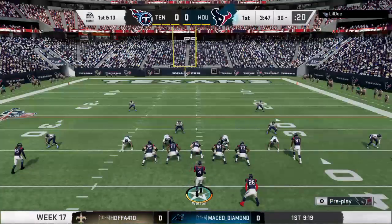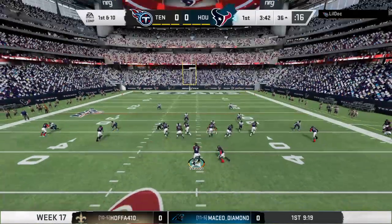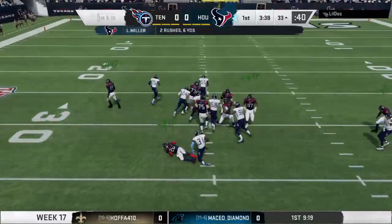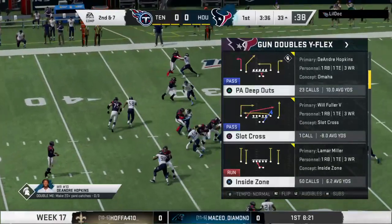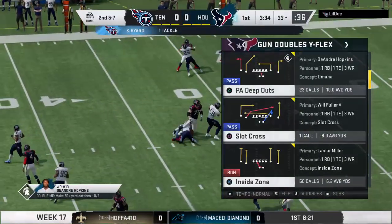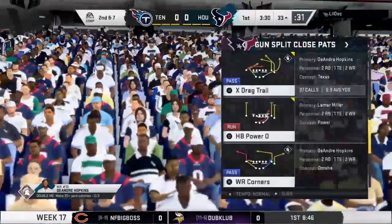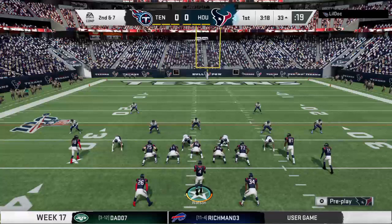So from the 36 now, 1st and 10. Watson with a give to Miller. And he'll have a gain of 3 to the 33. They tried a quick hitter inside, but that one was swallowed up because what they're hoping, those big defensive linemen will take the bait and move laterally and open up a crease that they can run through. Didn't happen on that play.